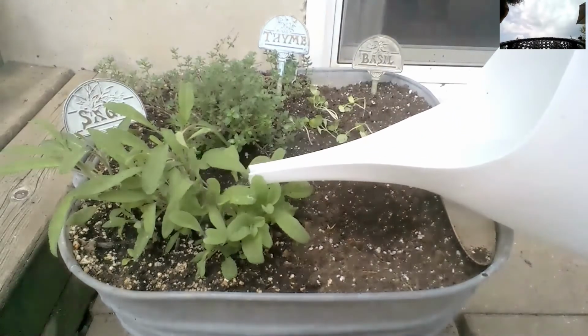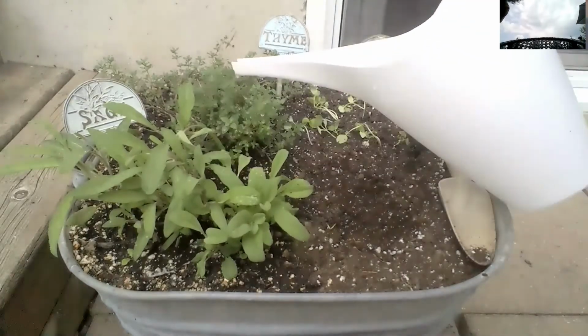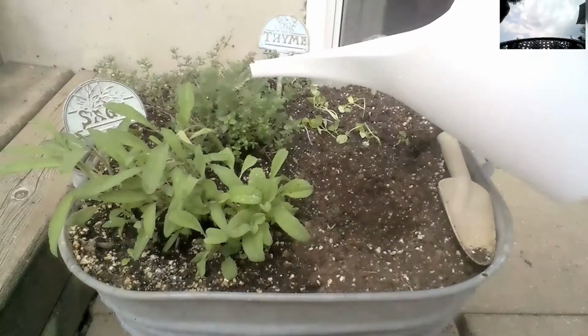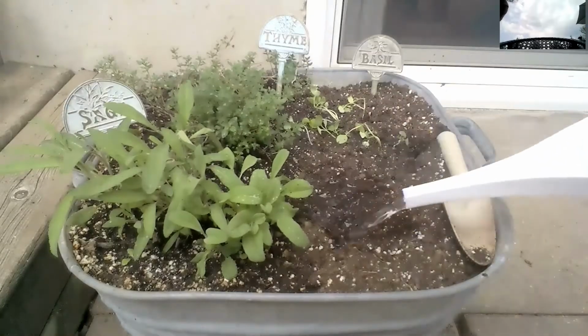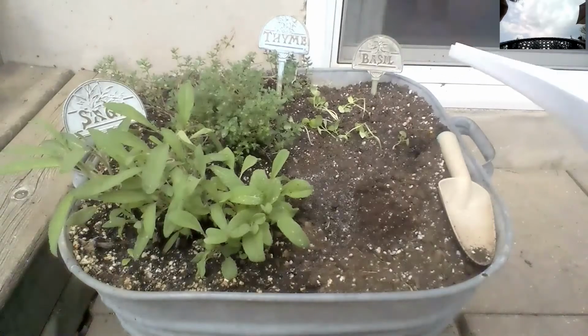You know what? I'm going to water my sage and thyme as well. These two plants I planted last summer, and they came back again after the winter. That doesn't happen with every plant, but when it does, it's super exciting.